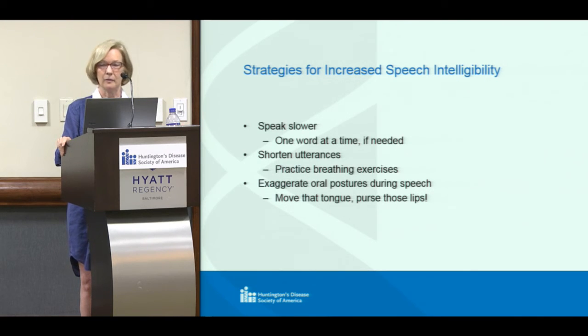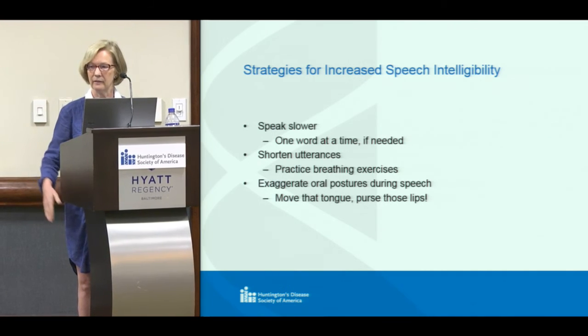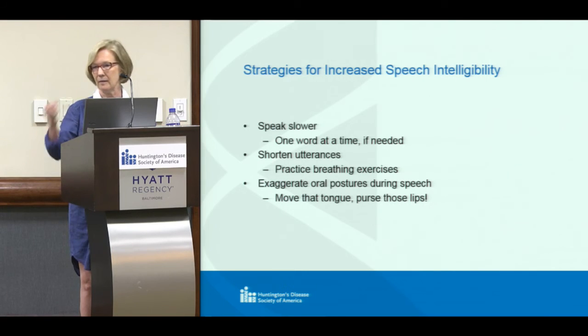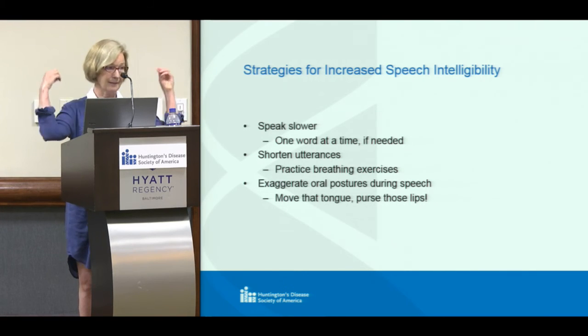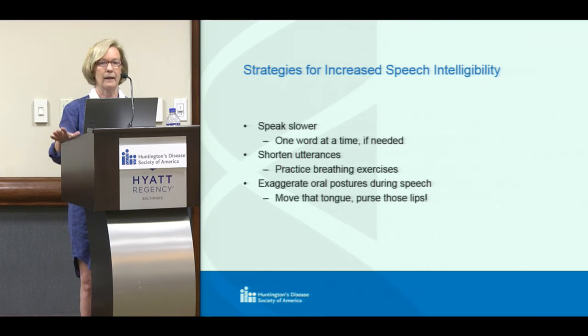Strategies for increased speech intelligibility. Slow down. One word at a time if you have to. Try to get a rhythm. You can tap it out if you want to. Shorten your utterances. A lot of times people come out with just this big long sentence, and you say, nope, shorten it. I need my hairbrush. Just keep it short and slow.